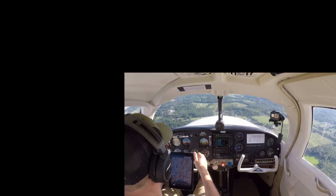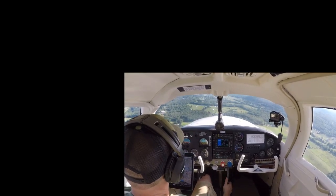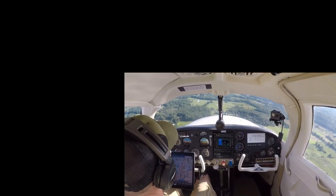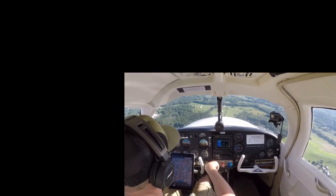Okay, gas is on. Undercarriage, mixture, prop, but watch for speed. One more notch of flaps, two more notches of flaps. We're full flaps. Trim up. And this weather thing's in the green. We've got this tank on the fullest. And pull the power back.